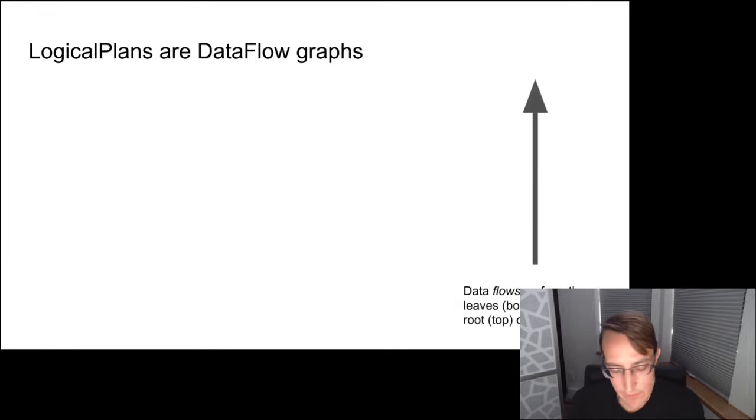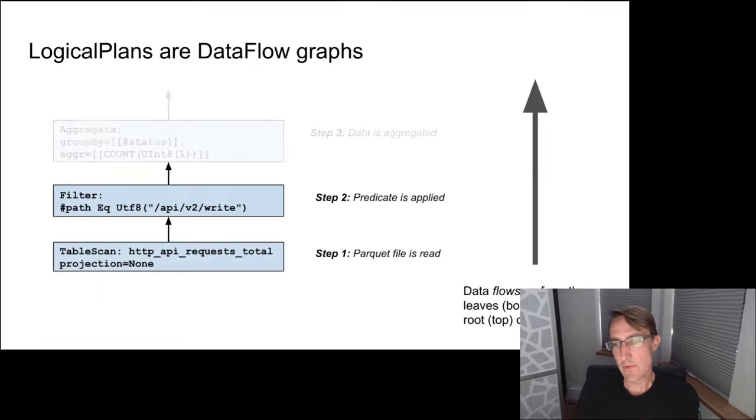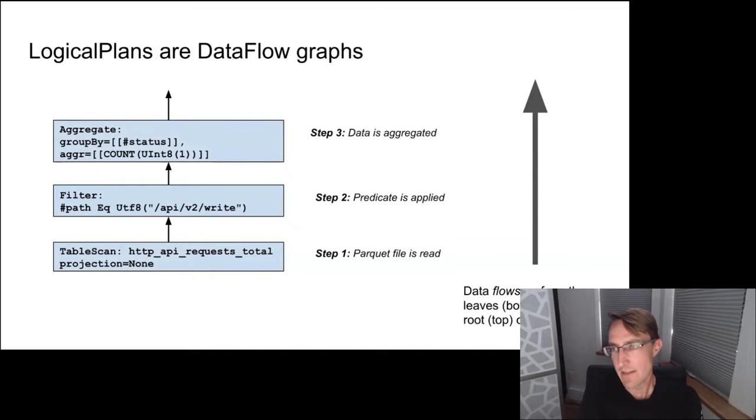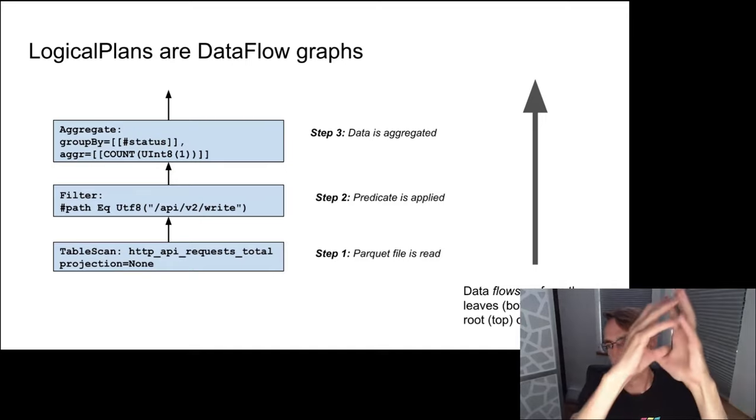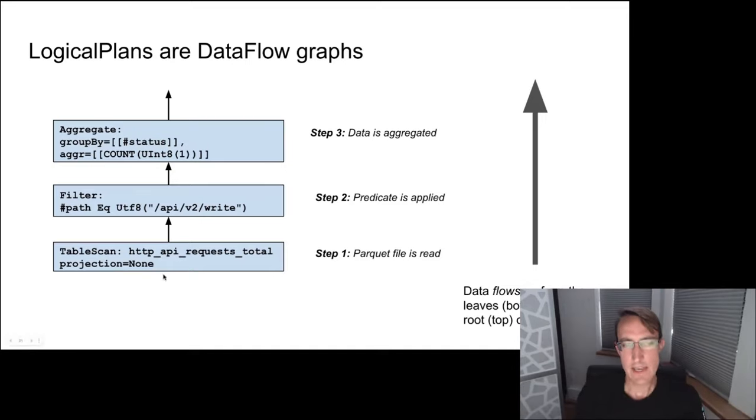Again, if you've been around databases, this should be a review, but I just wanted to talk this through in case you haven't seen this. These logical plans are basically data flow graphs. They're relational operators. It's a fancy name, but at the end of the day, you read them from the bottom to the top. I don't know why you do this, but the leaves are at the bottom and the root is at the top, so it's an upside down tree. Logically, they represent data flowing from sources at the bottom, up through the plan, eventually to the root, which is going back to the user. So in this case, you'd scan first, then a filter is applied, and then you do some sort of aggregation. That's what a logical plan represents.